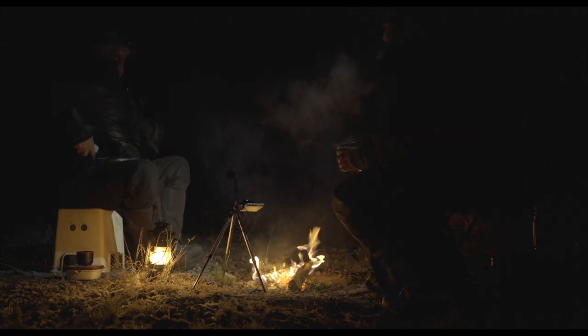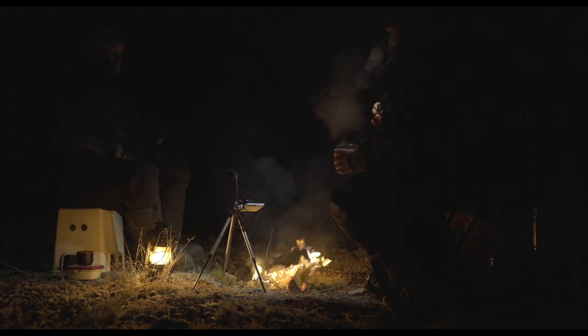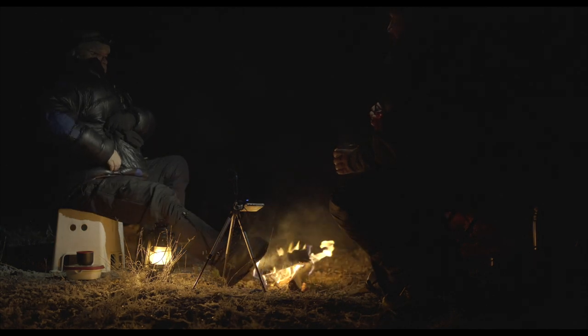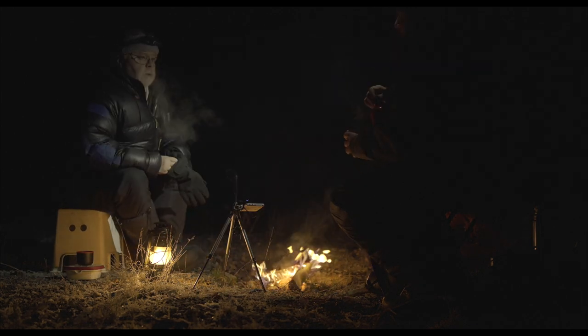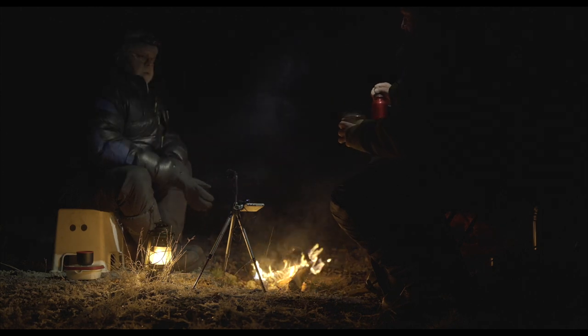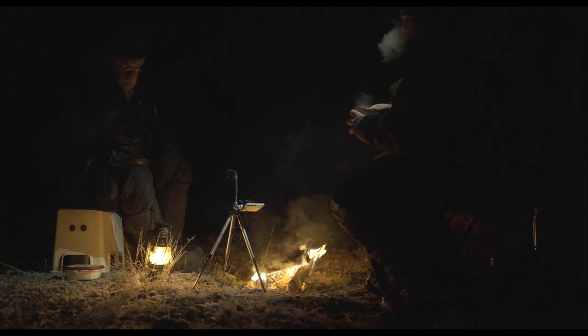So, how long have you been doing astrophotography? I would say for 6-7 years. How did it begin? Have you had an interest in astronomy? Oh, I've been interested in astronomy since I was a little kid.